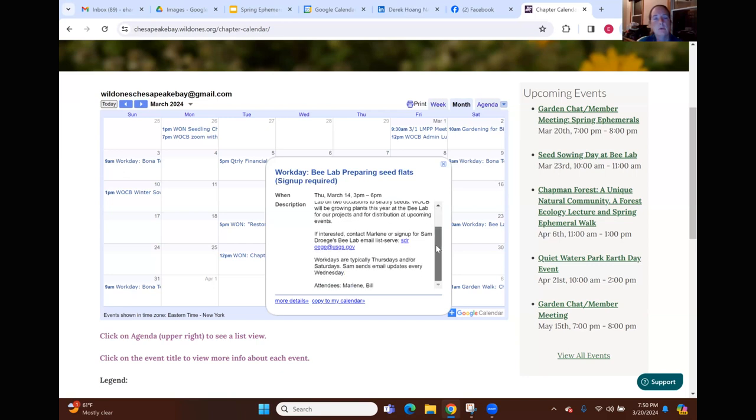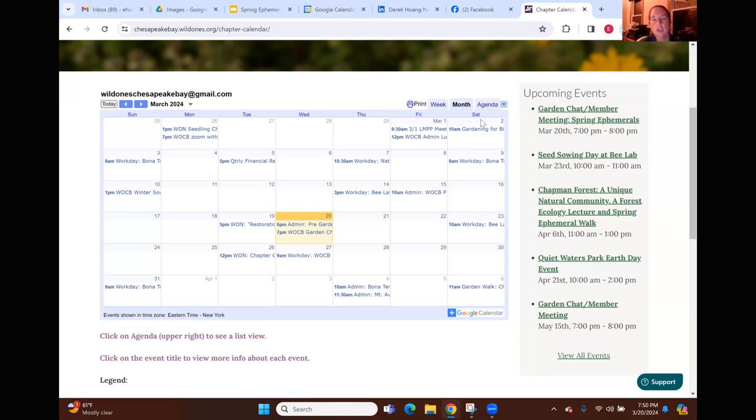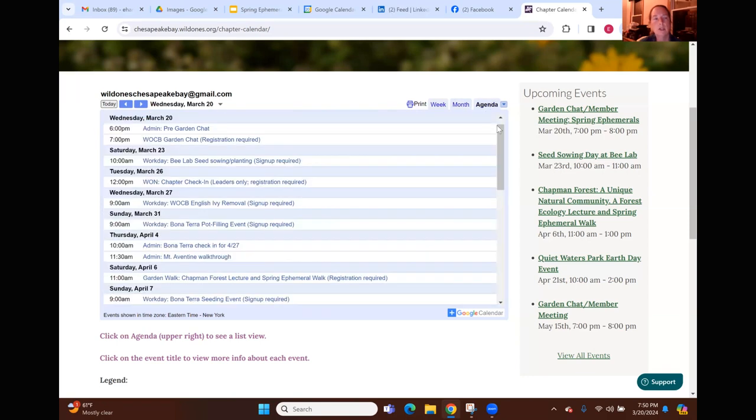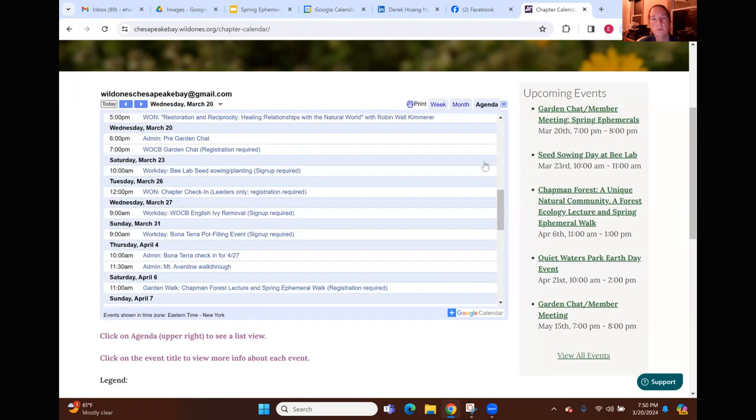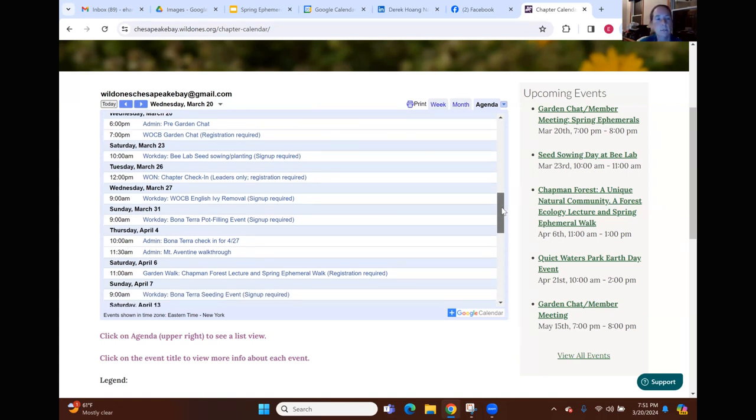And if you are the type who likes to see a list view of things, you can click on the agenda in the upper right, and it brings it to a list view so that you can see everything that's happening. We have work days for some of the organizations that we're working with. We're working with the St. Mary's Animal Adoption and Resource Center to put in 2 native pollinator gardens there.